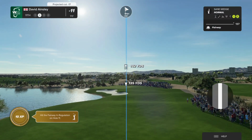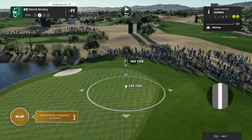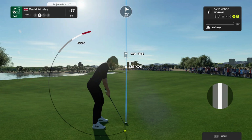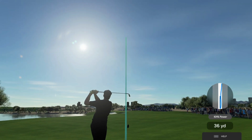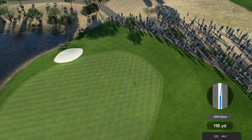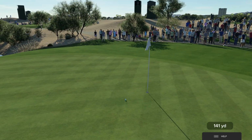Water becomes a real feature here in the final 9 holes at TPC Scottsdale. Here we are exposed to it at 11. Second shot at 11 is very difficult water, hugging the left-hand side. The bunker fronting the green is no fun. The one in the back part of the green is no fun. Anything out to the right is just fine.